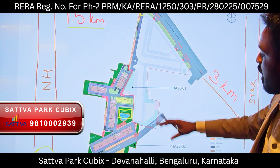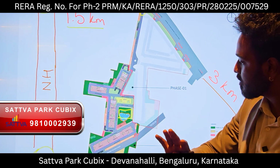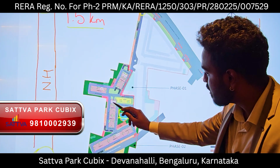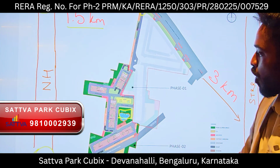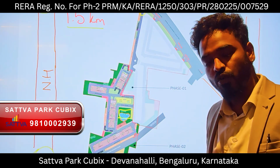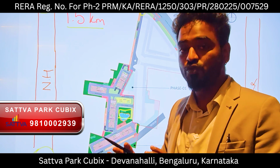Now let's understand the plan, the towers which we have in phase 2. Here we have 4 blocks with 7 towers. One we call Diamond, this is Dice, this is Pentamix, and this one is Quartz. And what is the difference between these four? Let me tell you now. So we have 3 towers here where you get a combination of studios 1 and 2, and this time we have given dedicated towers for the 3 BHK.